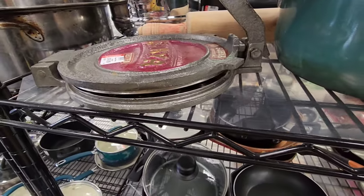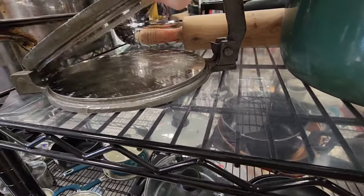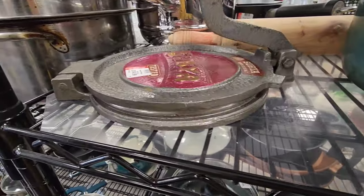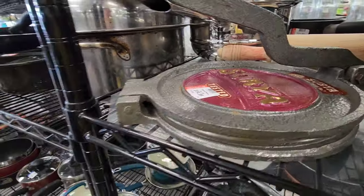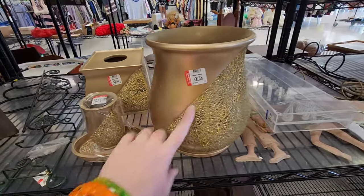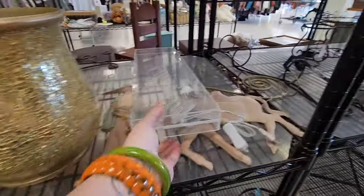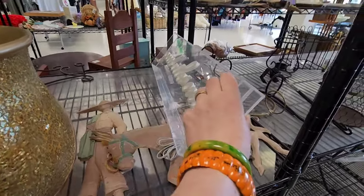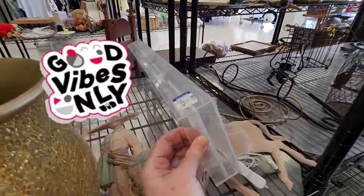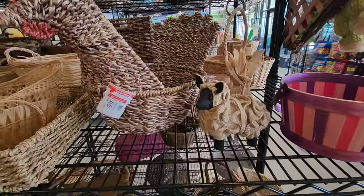$14.99 for this. Is this a tortilla press? Or is it cookie? Oh, I think it's a cookie. Some kind of press for $15. Whole set here. The whole shebang. What does this say? This lights up and says something. It says good vibes only. Chicken and a sheep.